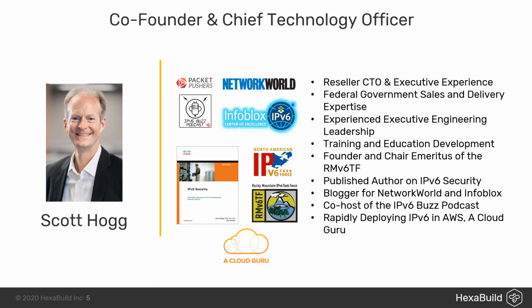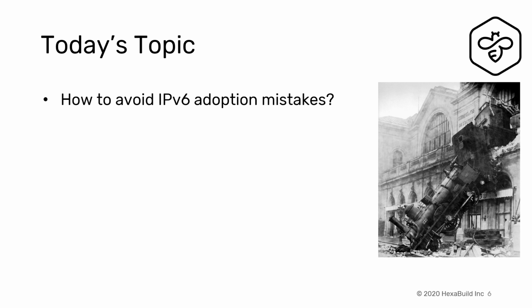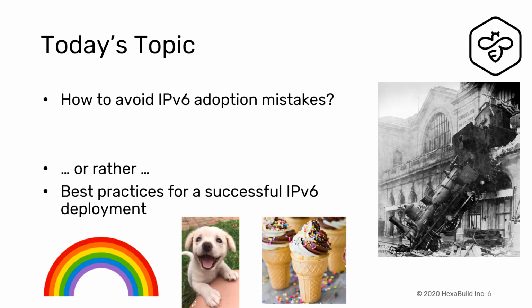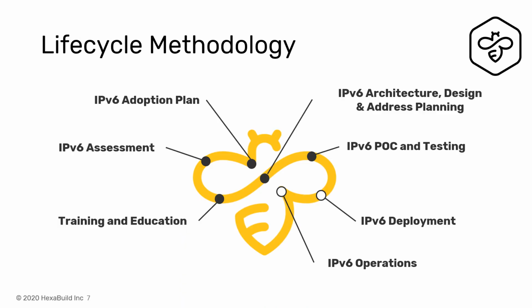And so we're here today to really talk about the topic, how to avoid IPv6 adoption mistakes. But it's really two sides of the same coin, avoiding the mistakes, but then really trying to adhere to the leading or best practices that will result in a successful IPv6 deployment, which leads to rainbows, puppy dogs, ice cream. And so with that, you will be bouncing back between both, how to avoid the mistakes and how to adhere to the best practices. So that's a lot of what we're going to cover today.